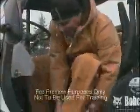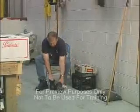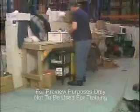Besides matching the type of shoes you wear to the environment you work in, it is also important to select shoes that fit well. When you're on your feet for hours every day, working in comfortable footwear significantly reduces fatigue and the possibility of injury.